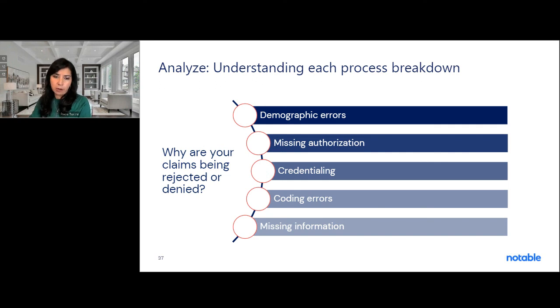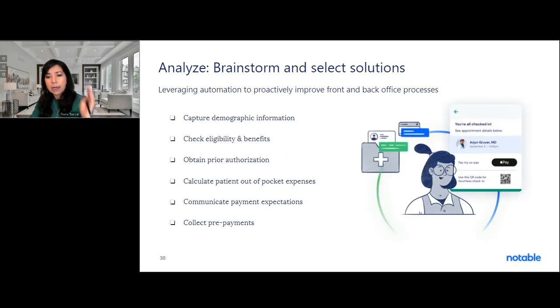Once you have identified what's causing 80% of your headaches, then you can start brainstorming on what the desired outcome should be. And make a list of all of the items that would be ideal to collect when you are going through the intake process. So that helps you when you're implementing a tool, right? You want to capture the demographic information, check eligibility and benefits, obtain the prior auth, all of the different steps that you really want to check the boxes on. So when the patient checks in, you're just greeting the patient and letting them take a seat because the provider will be with them shortly.